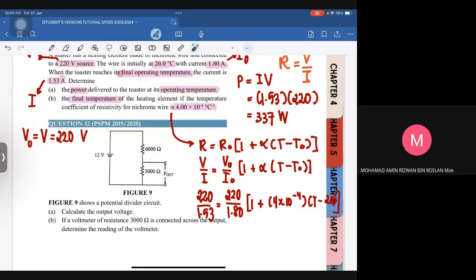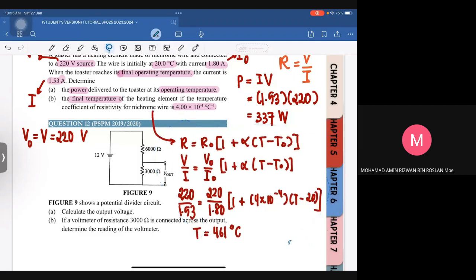Okay, so dari sini kamu just rearrange. So kamu akan dapat the final operating temperature to be equal to 461 degree Celsius. Okay kak, ada masalah kah? Boleh ya, yang lain. Okay, good job.